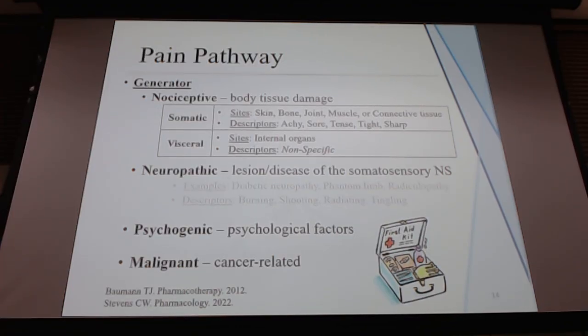Neuropathic is going to be some sort of lesion or disease of the nervous system. Things like neuropathy, phantom limb. These are going to be your burning, shooting, radiating, tingling type sensations. We also have psychogenic due to stressors, and then malignant, which would be cancer-related type pains.